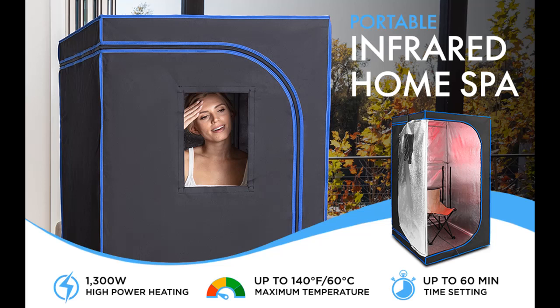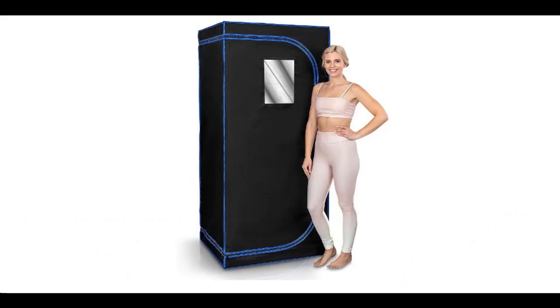We are introducing the highlight features and overview summary of the SereneLife portable full-size infrared home spa, a one-person sauna with heating footpad and portable chair. Highlight features and overview summary include: personal sauna.